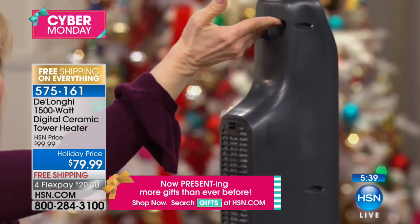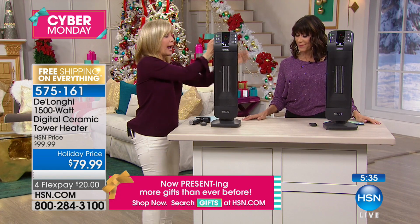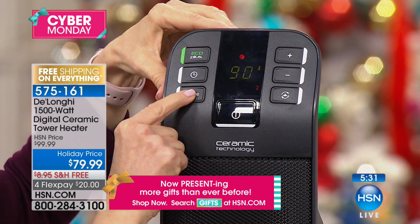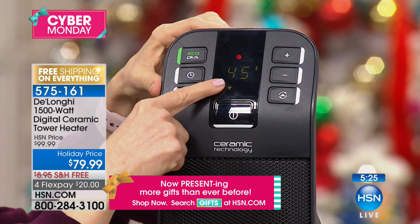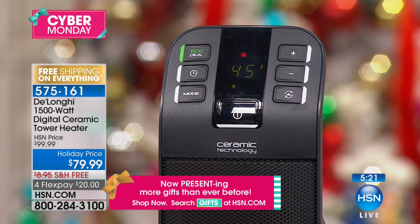You just plug it in. There it is right there. And then it's got your remote control. And then there's another feature on here. I want to take you through the modes right here. It goes all the way up to 90. See where it says 45? Yep. This has an antifreeze mode. So what that means. Oh, that's right.